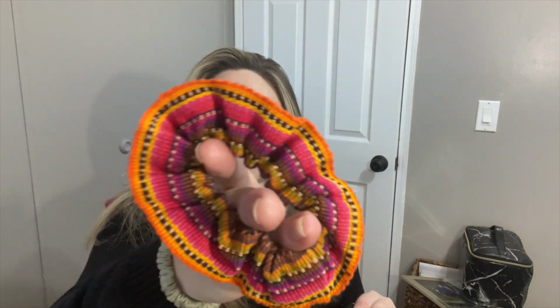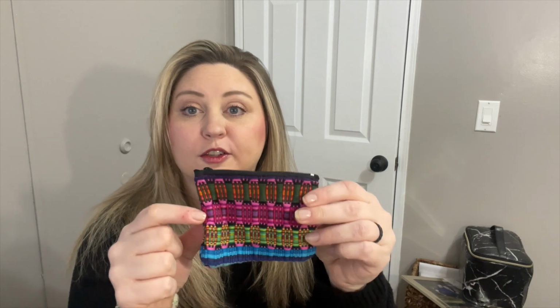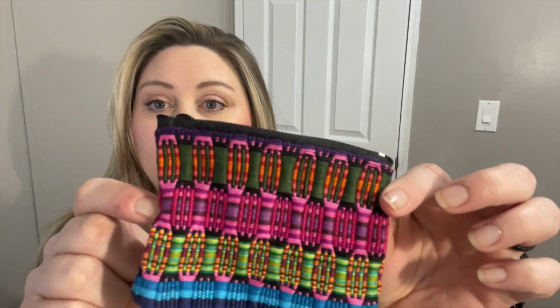One is this scrunchie, which is so cute. And I think it's so cool that it's handmade. And the other is this little pouch. And I love the colors of this. Can you guys see the pinks and the purples and the greens and the blues just offset it so beautifully? I love it. And then inside was some Guatemalan money. So their money is called quetzal. And it is super cheap over there. But anyway, she brought me some money pieces and stuff. And I just always think that's super cool to have.